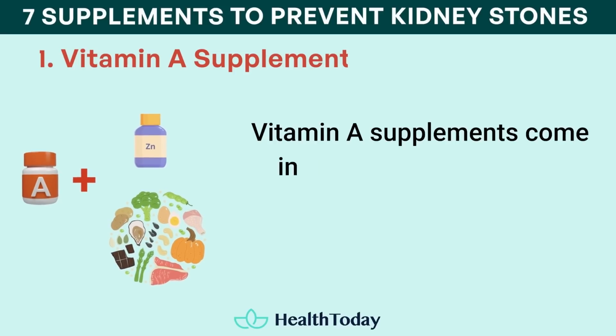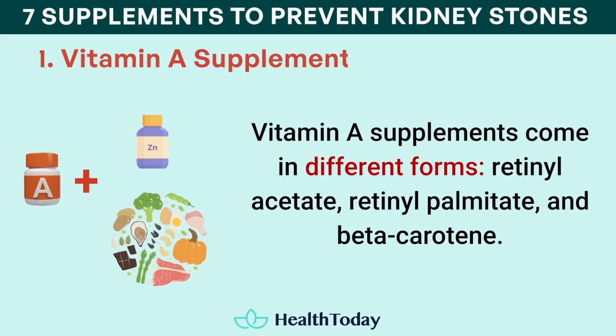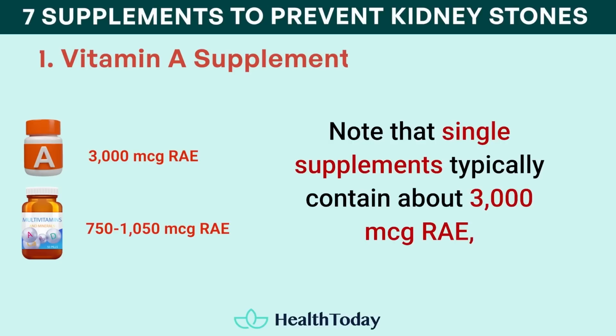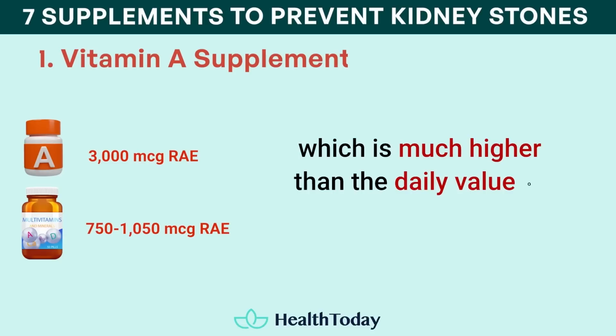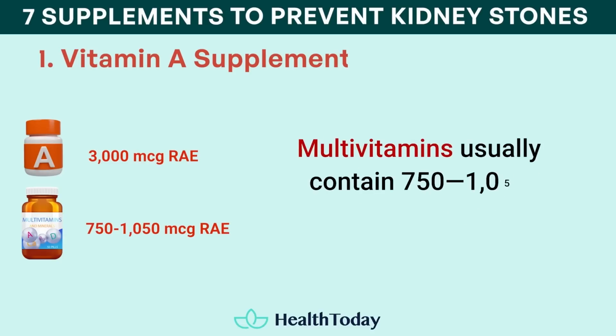Vitamin A supplements come in different forms: retinol acetate, retinol palmitate, and beta-carotene. Note that single supplements typically contain about 3,000 micrograms RAE, which is much higher than the daily value of 700 to 900 micrograms. Multivitamins usually contain 750 to 1,050 micrograms RAE.